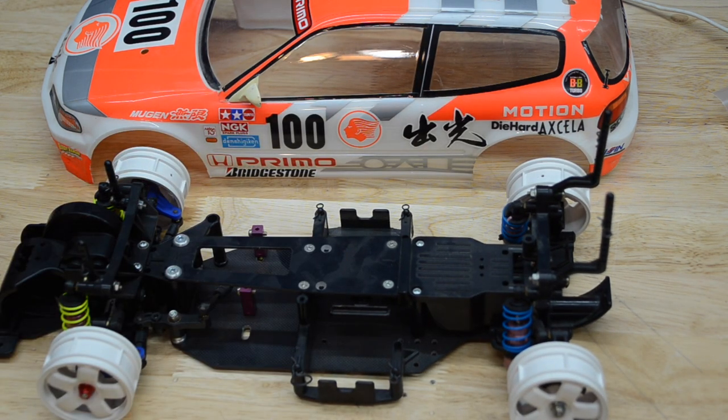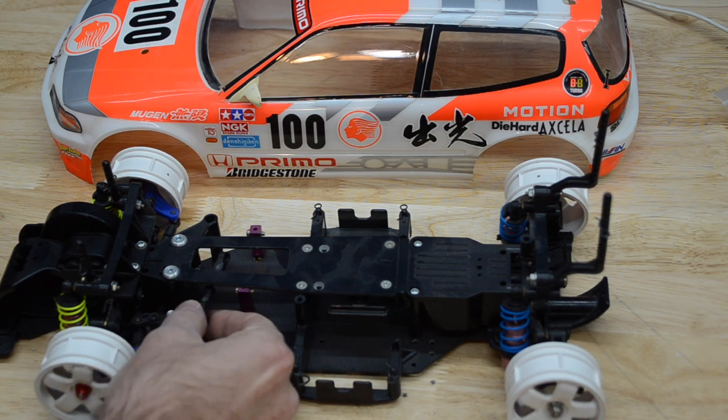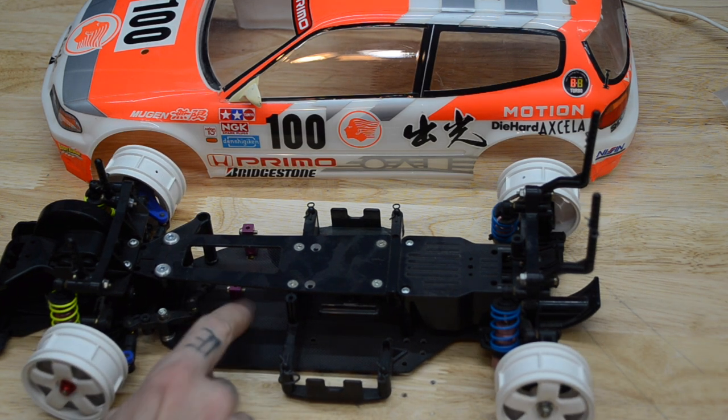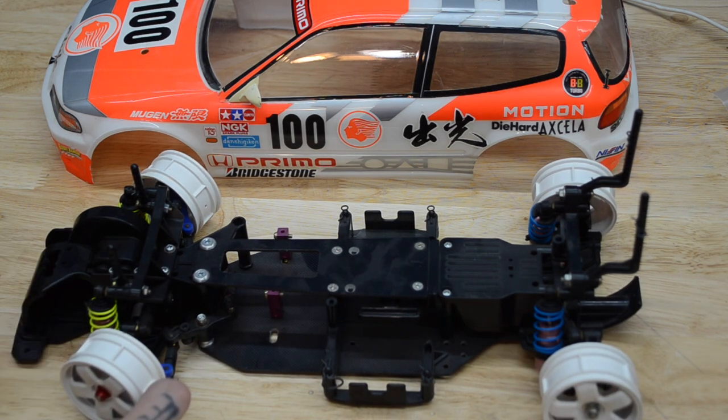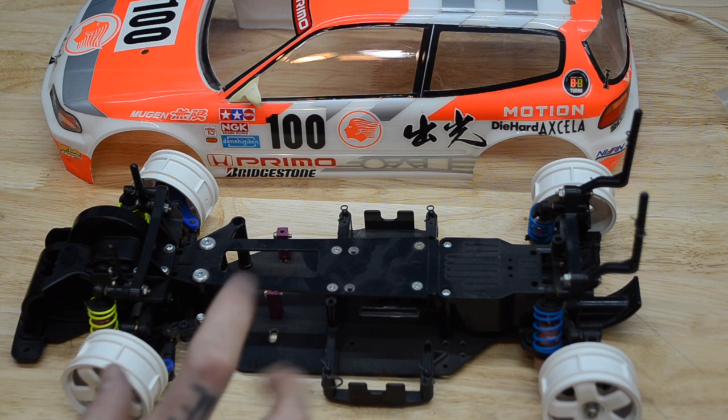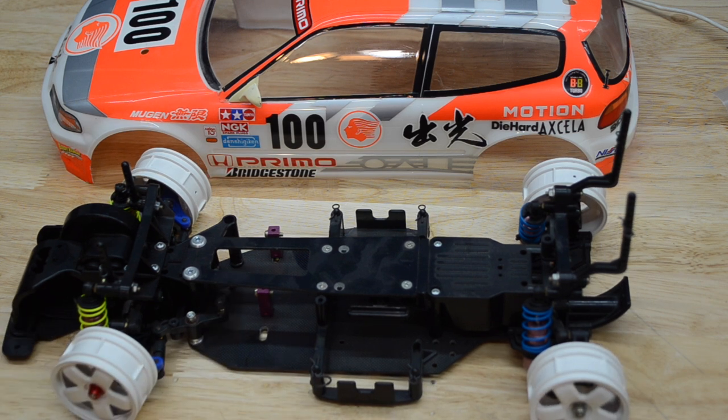But we got no broken parts. We've got a very solid, non-wobbly steering setup. We've got some aluminum servo mounts. The front gearbox here, somebody's cut the vents out for better airflow to the engine, because again, it's the front engine, front wheel drive.